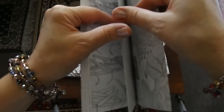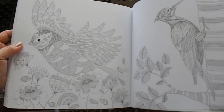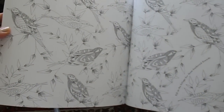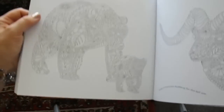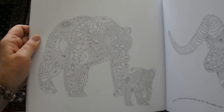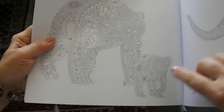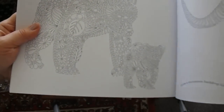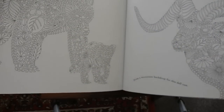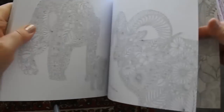Pretty. Could do them all different colours, that'll be fun. Oops. Oh, that's lovely, a woodpecker. I can't get the pages apart. More birdies. Oh, that's gorgeous, I love that one. A bear, and a, looks like a baby bear. Although it could pass as a baby elephant, because it looks like a little trunk there. And some kind of a goat, or sheep. So that's that one, that's quite nice.